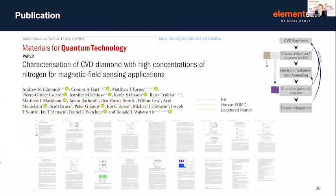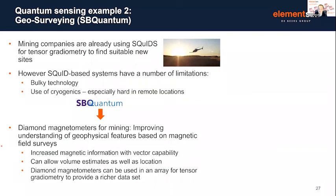And then very briefly, to give you an introduction on some of the other areas in magnetic field sensing, we're also working with a Canadian startup company called SBQ Quantum. Now, in the realm of mining, it's very common even now to use SQUIDs for tensor gradiometry to try and find suitable new sites for mining. However, as we've heard before, SQUID-based systems have a number of limitations. It's inherently bulky technology because you've got all this cryogenics that go alongside of it. And this is particularly difficult to handle in remote locations.